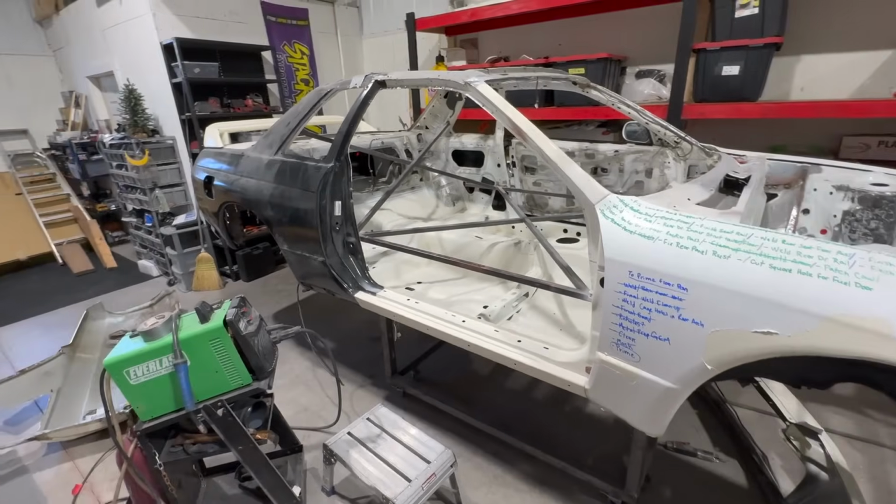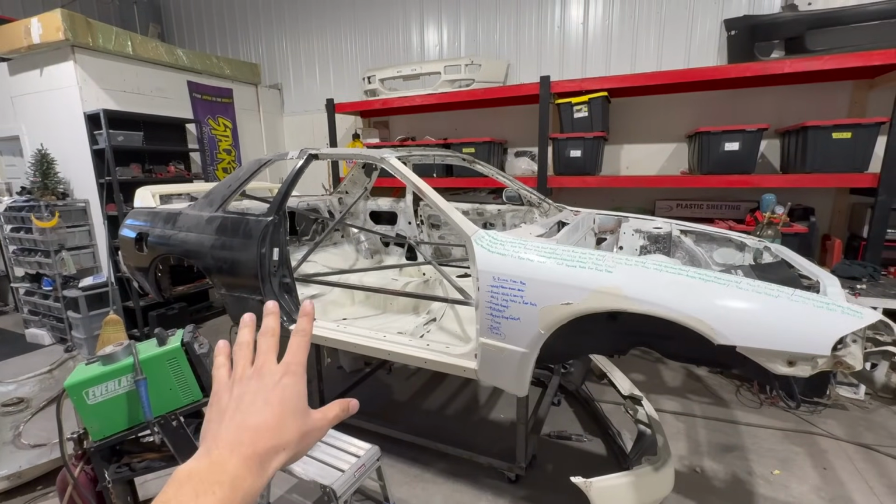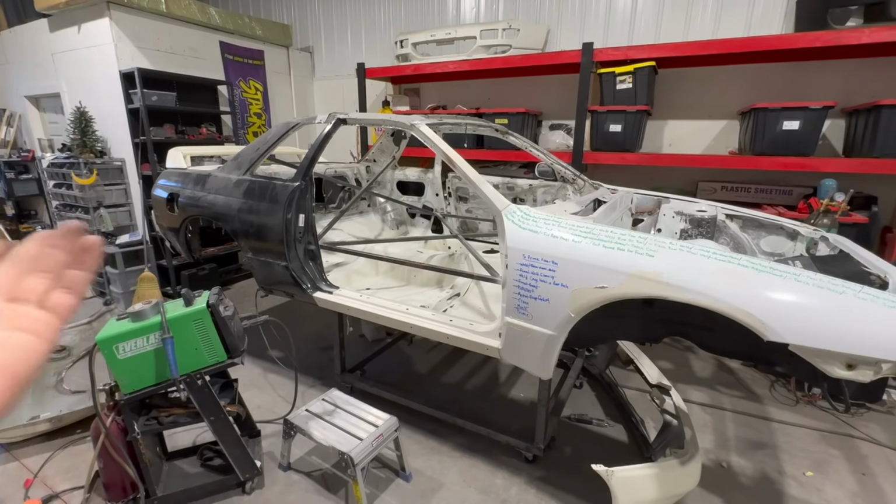I sometimes thought I would never even get to this point. I'm sure a lot of you guys out there also thought that. I'm sure a lot of you guys probably just wanted me to scrap the whole damn car and buy a new one, but hey. And even if I were to buy a new one, it would never ever be this. Nothing, ever. I mean, there's no freaking way.